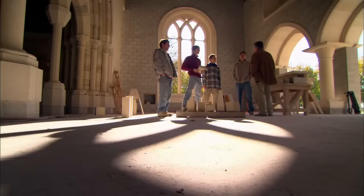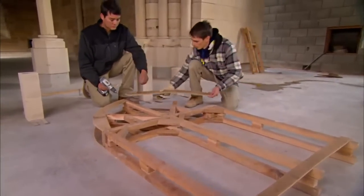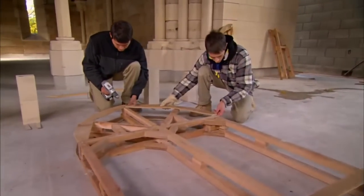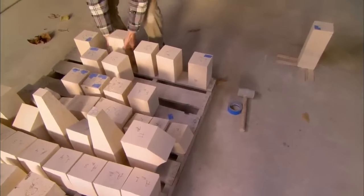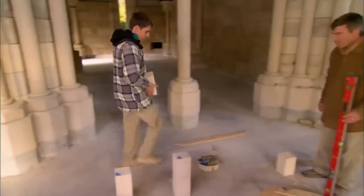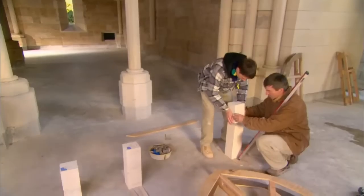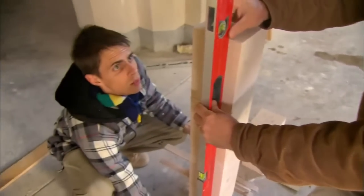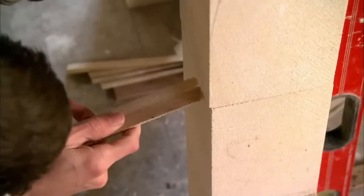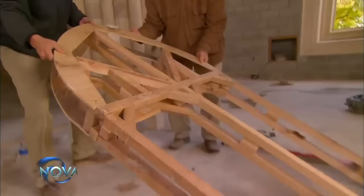To find out, Helmholtz and his team build a scale model of a cathedral arch. Like the cathedral builders, the crew constructs a wooden frame that will hold the arch together until all the stones are in place. So this would be SR3. All right, let's put that one on. This model is 1/16th the size of a cathedral arch. I still feel like we could do a little better here. Even though it is smaller, he still has to make sure that each of the stones is precisely aligned.